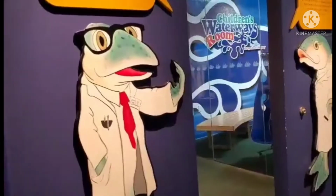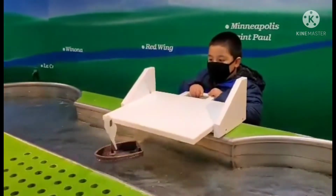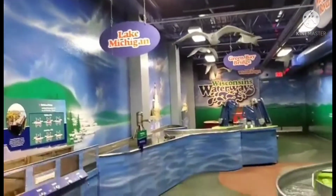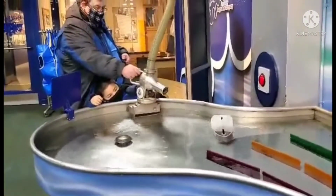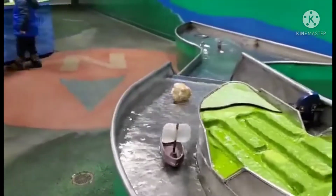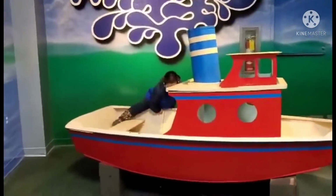Laki ng LC. Yes. Thank you. Ah, there's a lot of fish. Nice. Play the boat. This is Lake Michigan. Hello. Your boat is almost there. You wanna go inside? Yeah, wait. Okay, go. That's a small boat.